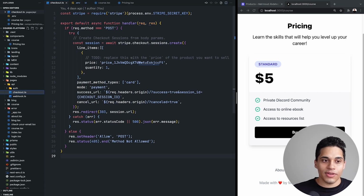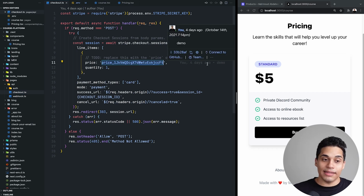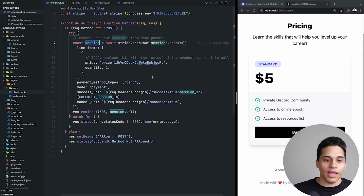So what I have is the price, and this price comes from my dashboard. And yeah, we're creating a session, and we're specifying the payment method types and the mode, and what happens on success and what happens when canceling. So for example, when the payment is successful, we can direct them to a page that says, yay, you bought the course. And we can create kind of like an onboarding experience. And yeah, this is how simple it is.